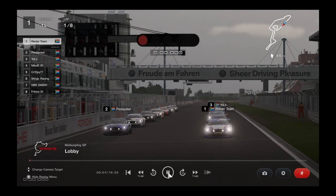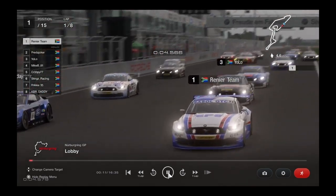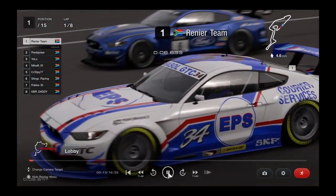And I'm sure the guys are hungry. Lights are on. 3, 4, 5, and about to go. There we go. Ronier gets a great start. He's on pole for a reverse grid. So he had a bad race in the second one. Can he make it up in this one?